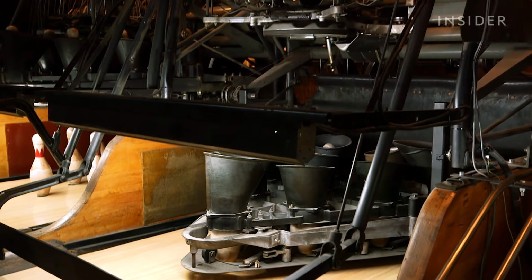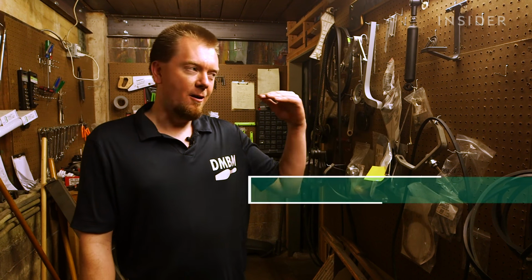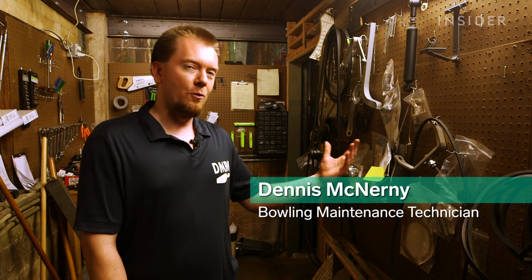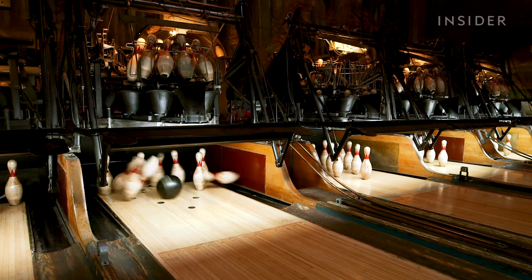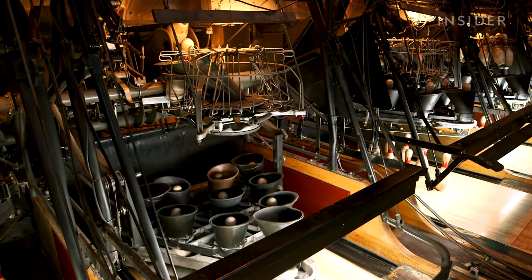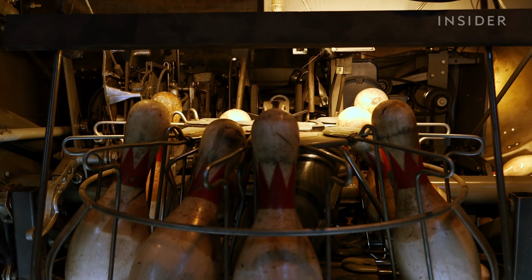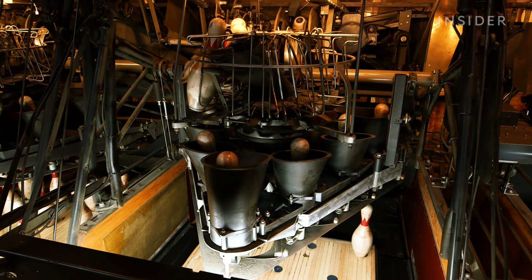The main difference about this place is the absence of what we call masking units. All the pin setting equipment is exposed for the customers to see all the inner workings of the machines at all times. These machines probably have the capability of lasting a lifetime because it's all metal and there's no computerization to them. That's why they're still prevalent now. They stopped making these particular machines in 1985.